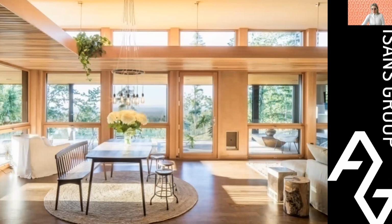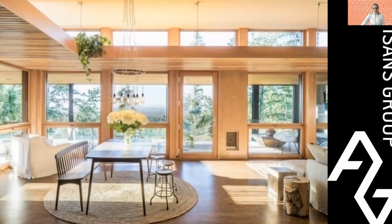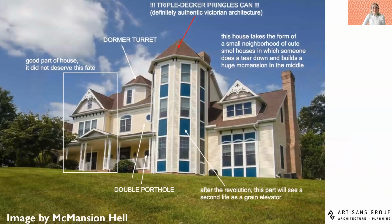So here's some examples. These lower units are operable, the upper units are fixed. This can be a very cost-effective way to design a lot of glass for a passive house. On this building, we also did clerestories above the exterior porch, and actually painted that surface that the full light is coming in and reflecting off of. We painted that a really bright lemon color, so it reflects warm, almost sunlight into the ceiling, even though it's not really that sunny here.